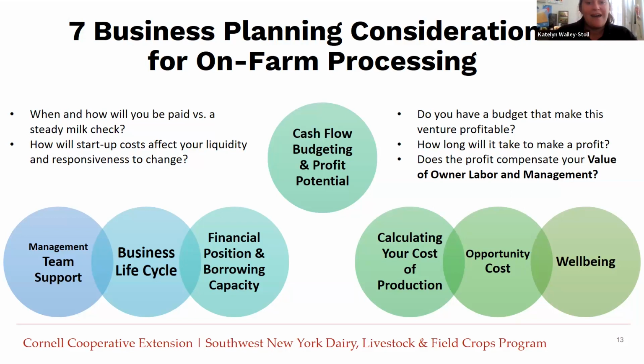Speaking of profit, does the profit that you're anticipating compensate you for your value of owner labor and management? As farmers, we tend to discount the value of our labor. We tend to consider breaking even as our cash costs are covered, not considering depreciation on our machinery, depreciation on our land, and our own time, right? So very rarely are we writing ourselves our own paycheck.